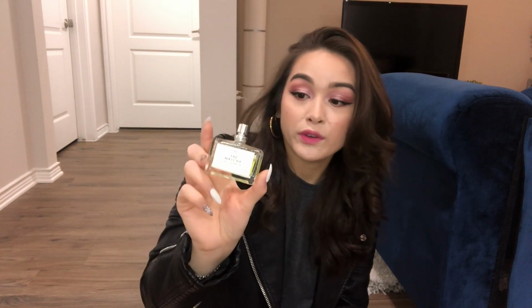Moving along, I have one of my to-go perfumes just in case I ever need to freshen up anywhere. Perhaps if I smell funky or I just got off from the gym and I don't have time to shower right away, I will spray a little bit of this. I got this from Urban Outfitters. It's the matcha perfume and it smells very floral, very refreshing. It's just very nice.